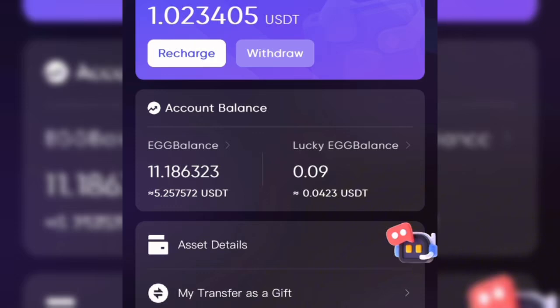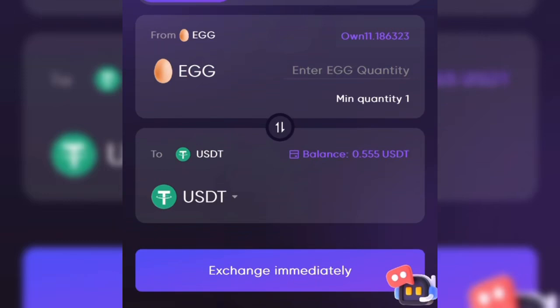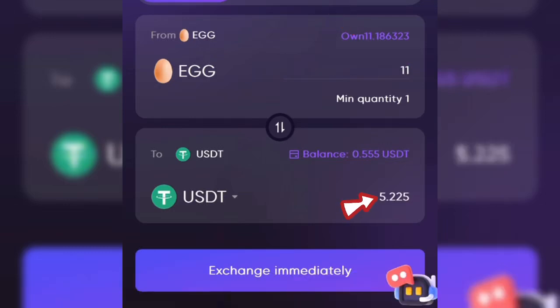And when you come down to egg balance, you can actually see that my egg balance is 11.1. Now you can actually convert your eggs to your earnings, like your profit, just like what I said. To convert your eggs to profit, you would need to come down to trade. Now when you come down to trade, it's just like you selling your eggs, and you're going to be getting these in USDT. Now once you input the amount of 11 eggs that is above right here, you're going to be seeing what you'll be getting in USDT. Let me just come down and say I want to exchange this. I'm actually selling my eggs and I'm getting the USDT in return.